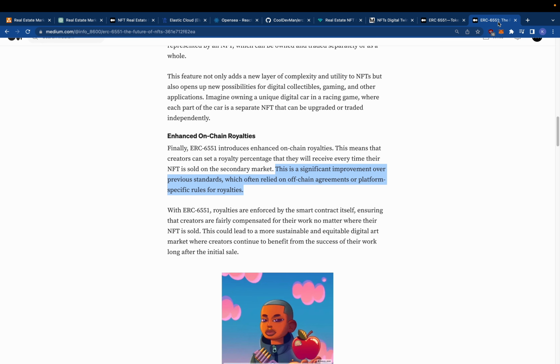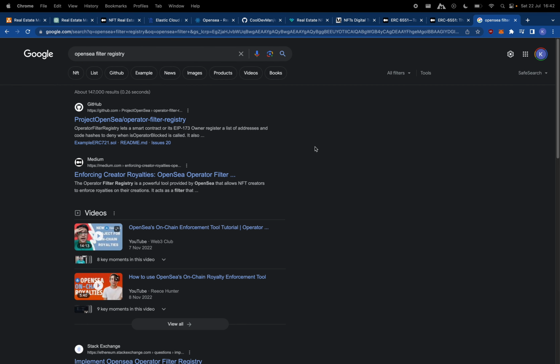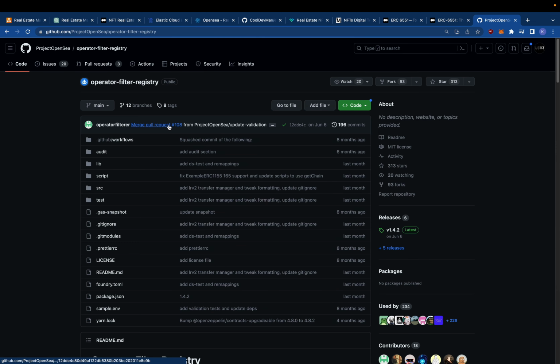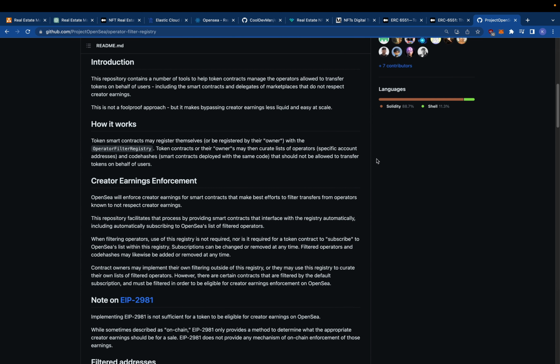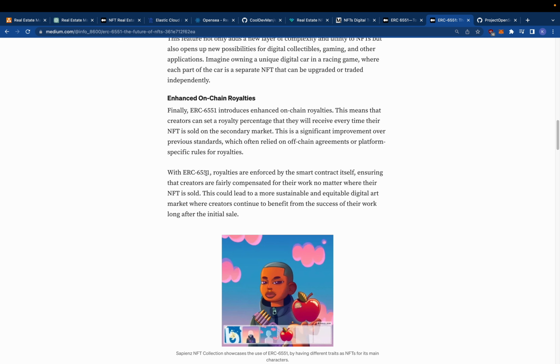Now, this is important to note because OpenSea had this whole issue, the OpenSea filter registry, where they prevented you from basically listing your NFTs on marketplaces that did not support royalties, such as Blur. And I believe it still exists, but with this standard, it seems to be an on-chain enforced royalty, which is huge. ERC 6551 royalties are enforced by the smart contract itself, ensuring that creators are compensated for their work no matter where their NFT is sold. That's amazing. More sustainable artwork. Yep, that's amazing.